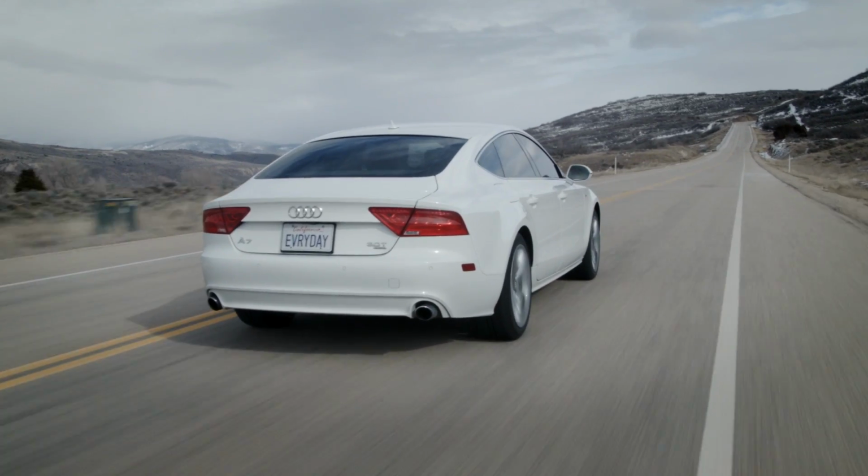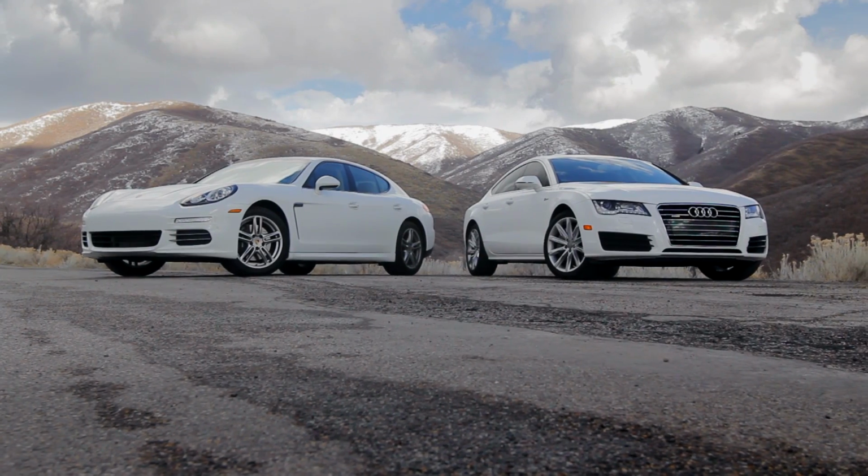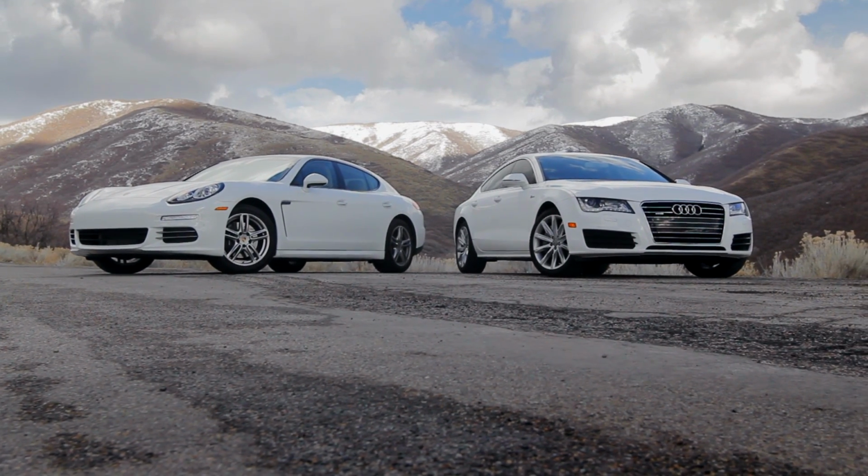This is an A6 chassis. It doesn't share anything with the Panamera, and yet they are so alike. Weight, engine power, size, they're so close but don't share really anything. I didn't think they were that similar until we got into both of them and started really researching. And yet in spite of that, when you drive them both, they're remarkably different.